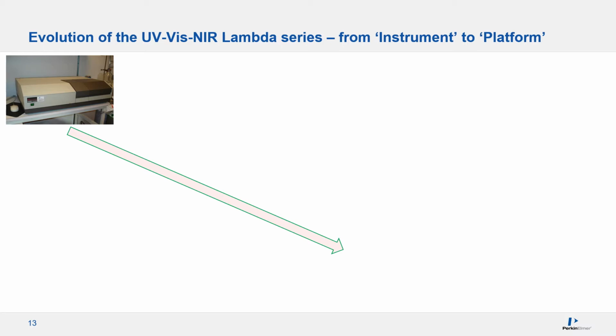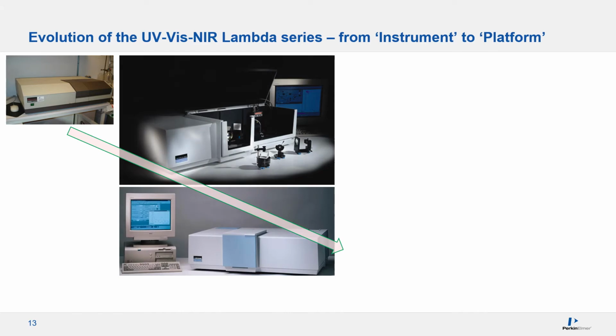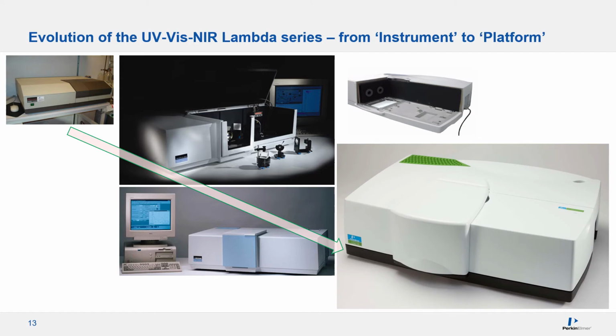To summarize recent progress, we can view the evolution of the Lambda series here, from the Lambda 19 in 1991 to the modular platform of the Lambda 900 in 1996, to the current series, which offers a complete range of accessory-driven measurement solutions.